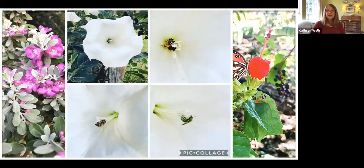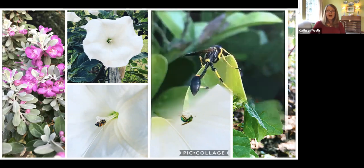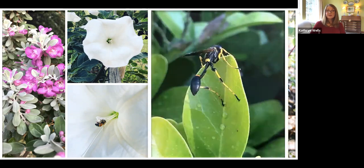These are different bees on Datura, some western honeybees, and then our native green sweat bee. A mud dauber, the yellow-legged mud dauber on the Texas mountain laurel leaf. You can probably tell why it's there. You see the water droplets. It's probably using some of that moisture to help make its mud nesting cavities.